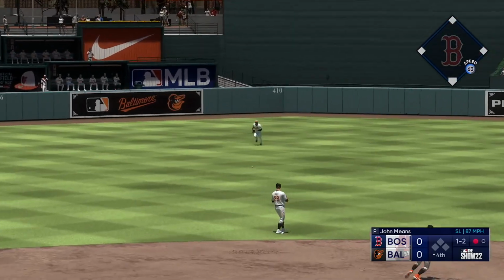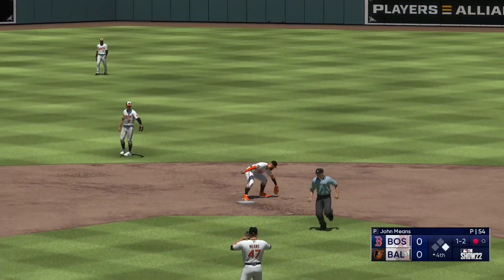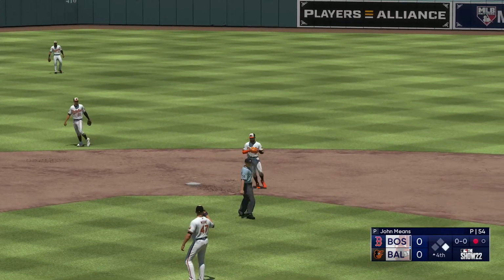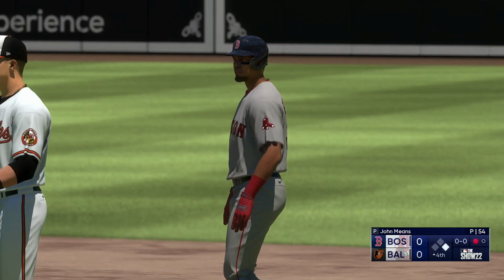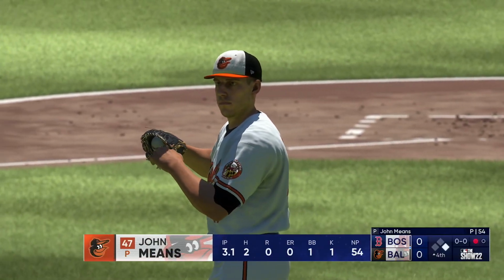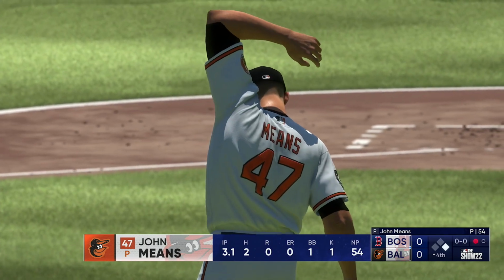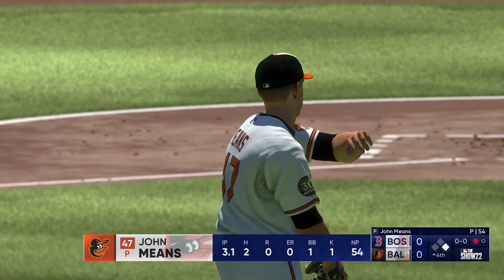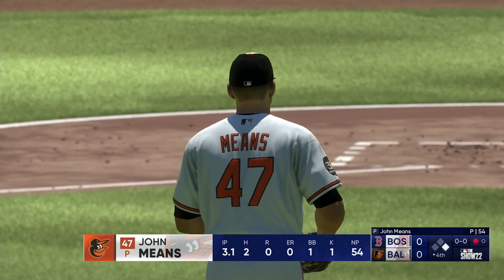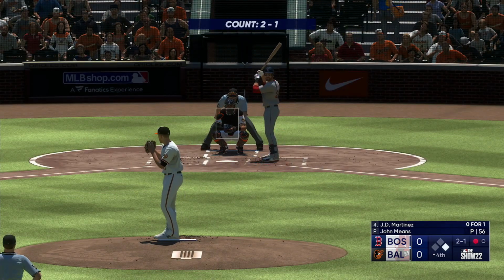Line drive, and that's base hit out into center field. So they get a man aboard with a one-out single. Dominant performance for him today, Boog. Just two hits allowed so far. No runs across either. And he's had an answer for just about every hitter he's faced. So I don't think this hit is going to knock him off his stride too much. Here's J.D. Martinez.